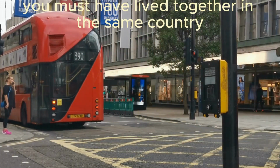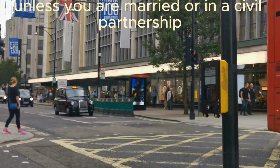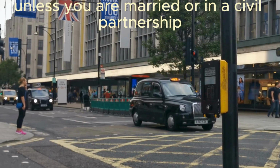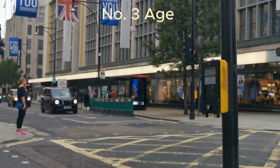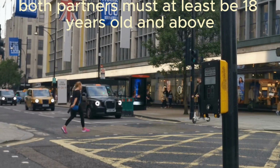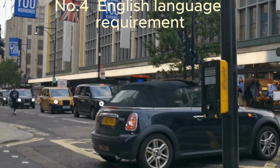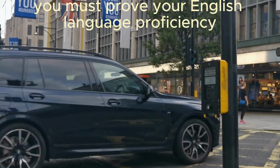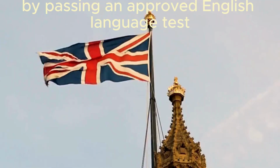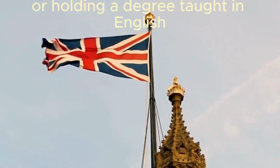2. Living together. You must have lived together in the same country for at least 2 years before applying, unless you are married or in a civil partnership. Number 3. Age. Both partners must be at least 18 years old and above. 4. English language requirement. You must prove your English language proficiency by passing an approved English language test or holding a degree taught in English.